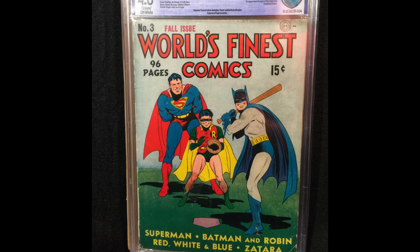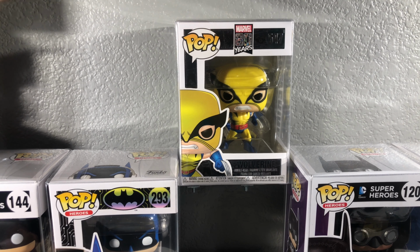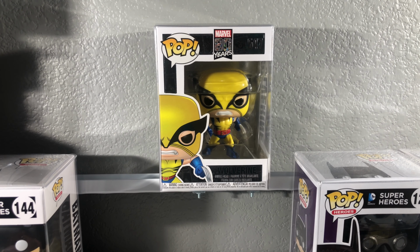And y'all know I have the first appearance of Scarecrow in comic books. I also have the first appearance of this guy in comic books, signed by Stan Lee. And I just thought this was a really cool 80th anniversary Wolverine pop. Anyways, let me move some of this stuff out of the way.